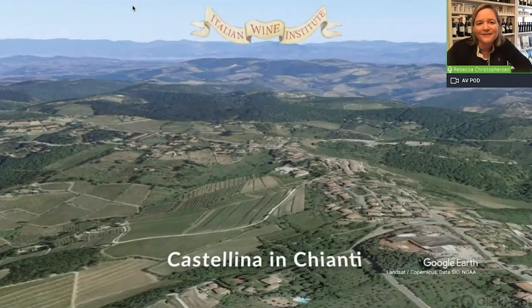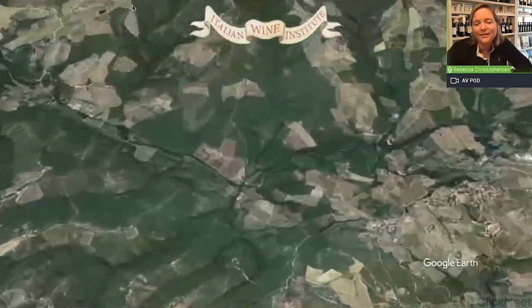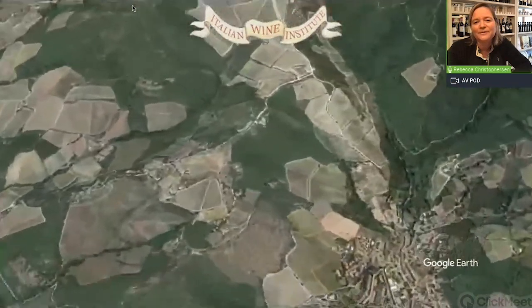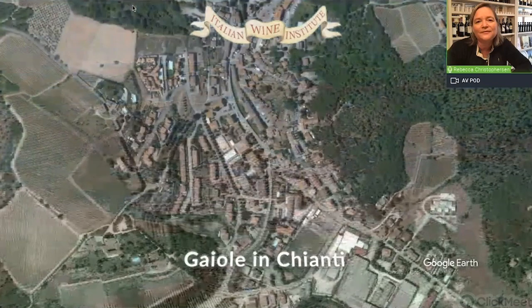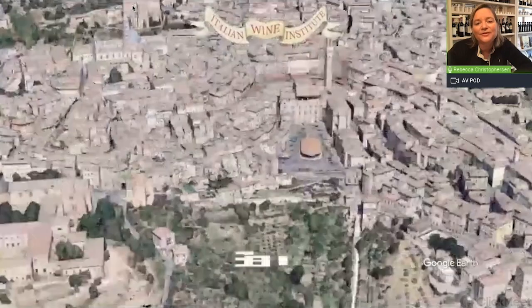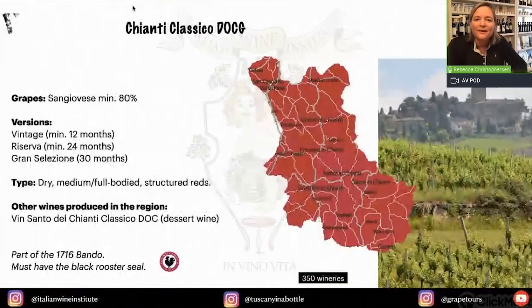Castellina in Chianti was part of the original Lega del Chianti and a part of the Bando from 1716, like Radda in Chianti and Gaiole in Chianti. You can kind of see the mounts of Chianti as well. And so about 10% of the total surface area of Chianti Classico is dedicated to vineyards. And here we're in Siena, so just outside of the Chianti Classico. So that's how big it is.